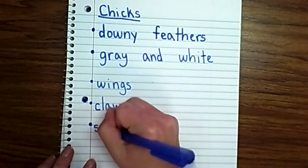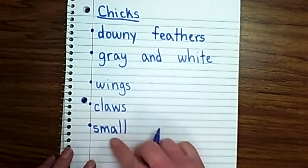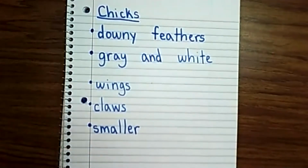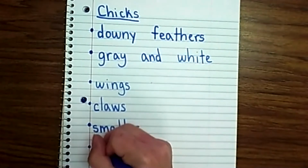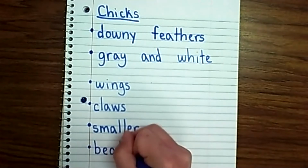Smaller, all. Oh, there's that sight word all again. S-M-A-L-L-E-R, smaller. I know I said one more fact, but let's look. Did they also have a beak? Yeah, they had a beak just like their adult penguins. B-E-A-K, beak.